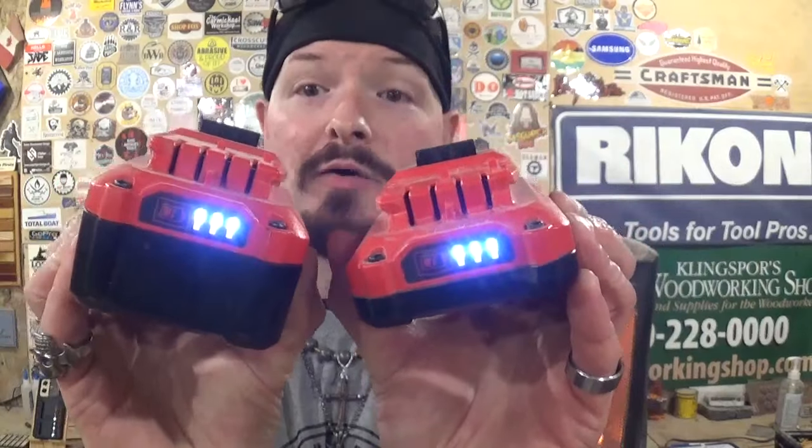And then you have the thicker, more robust, more powerful battery. I said I could usually get all of the yard work done, the weed eating and then the leaf blowing, on one single charge from this powerful battery. They do have the digital gauge here to let you know if they are charged or if they need charging, so that's really cool.